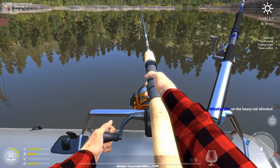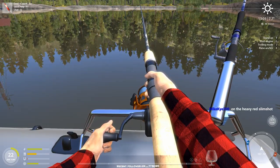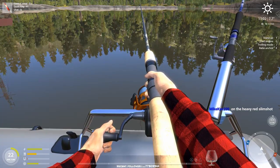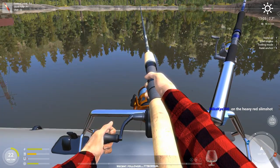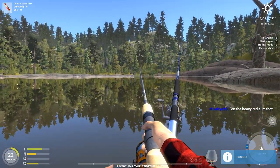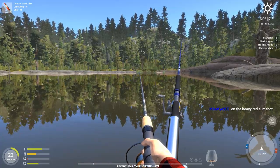I think the heavy red. So the 28, it says it's a huge lure. It took it on the drop, so I can't guess how you was fishing it. Was you just retrieving it straight?